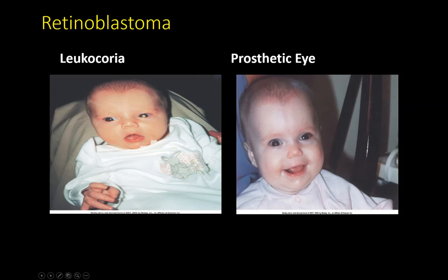This picture shows the patient with leukocoria, and then later, once the eye has been removed and healed, you can put in the prosthetic eye. And these eyes, I have to tell you from experience, are so beautiful. A lot of times I couldn't even tell which one was the bad eye until I shined a light in it, because the pupil doesn't react to light like a normal pupil does. They are just so well done.